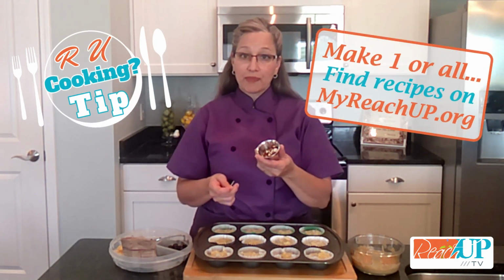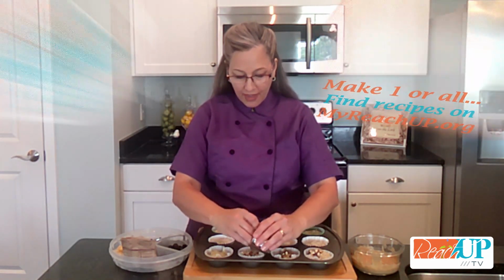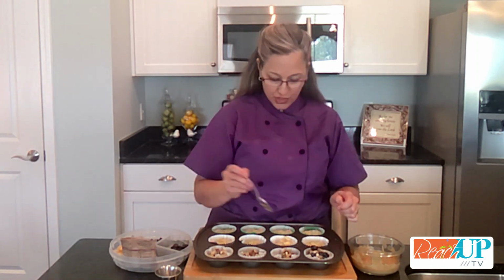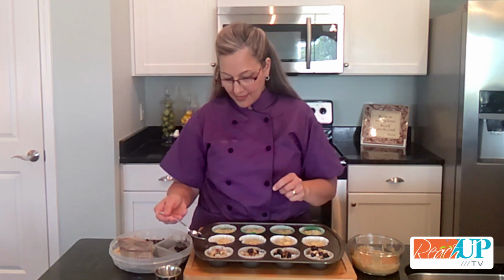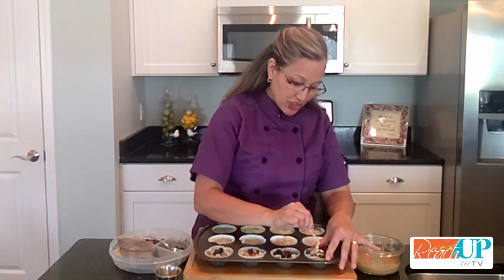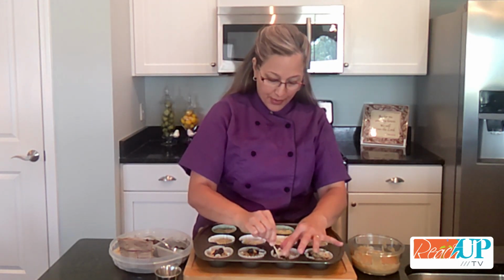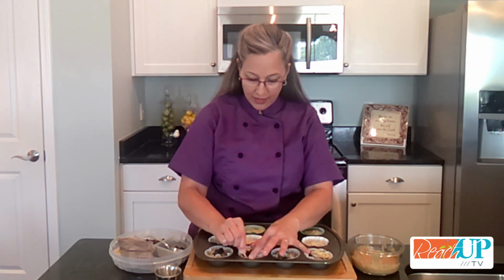And I've got some chopped almonds, and I'm just going to add a couple almonds to the top of each. Don't use them all, use about half. And then I'm going to take some blueberries and just put a small scoop onto each. Then I'm going to take my toothpick or the back of a spoon and just fold it in. Just ever so lightly, just turn it to keep it in the paper.